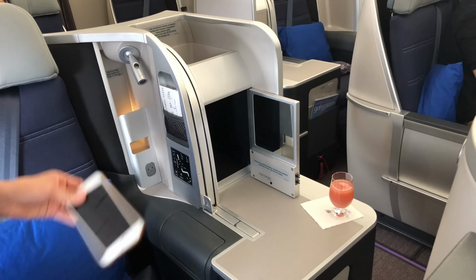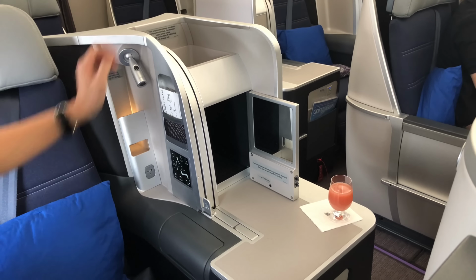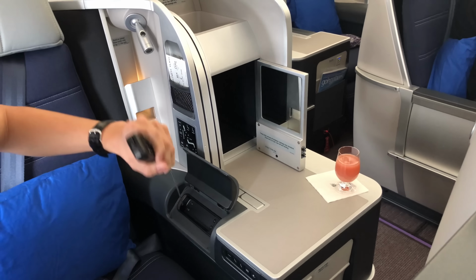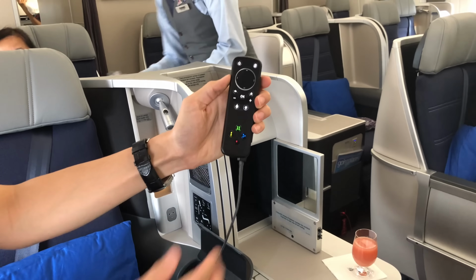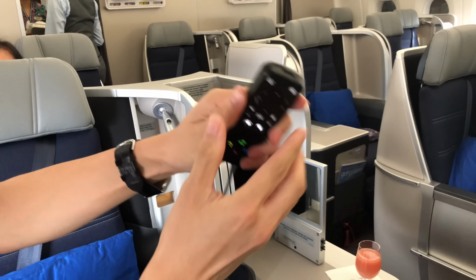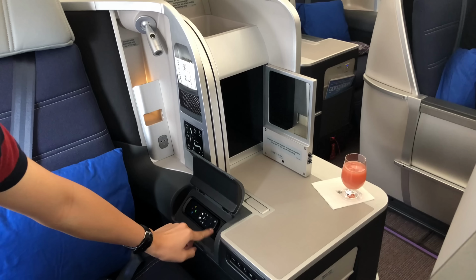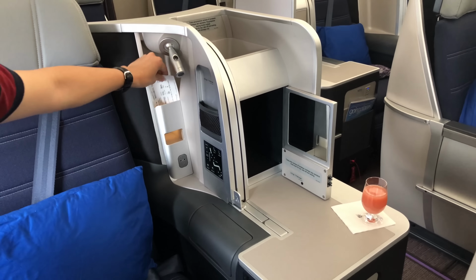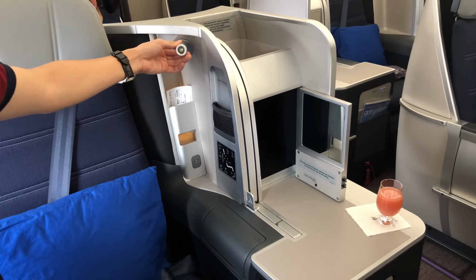Above it, there's a compartment which fits an iPhone, but I wouldn't recommend you to do so as people can steal it as they walk by. In fact, I put my rubbish in there so they can take it. Then there's a remote for the TV if you don't want to reach the TV. Then there's another compartment which you may put your boarding pass or a pencil in it.